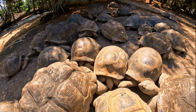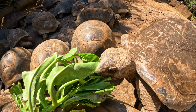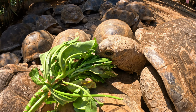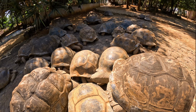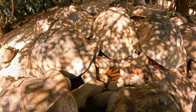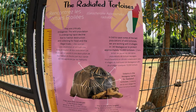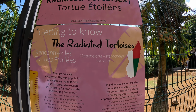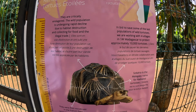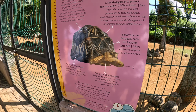So they're all munching carrots down here. You want some? No? They apparently prefer carrots. So these are called the radiated tortoises from Madagascar, but they're critically endangered. But there's quite a few of them in here.